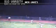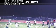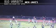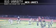Hill backpedaling, and he drops it, and it's going to squirt out of bounds at the 12. Just hit him in the chest and fell down. Yeah, he had his arms extended there, but didn't bring it in to his chest as you're supposed to do as a returner, and that'll cost him field position now. Looks like they're going to take it at the 12 or maybe the 13.